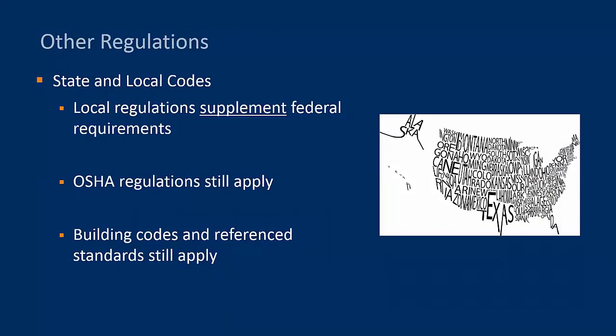Beyond OSHA, there can be state-level and local-level provisions that govern facade access activities. For the most part, these local provisions supplement OSHA provisions. They cannot override them.